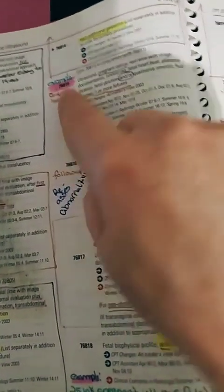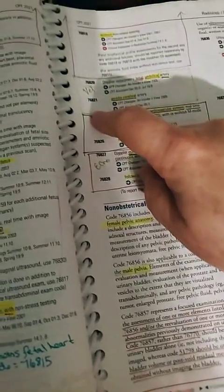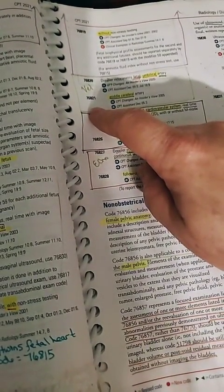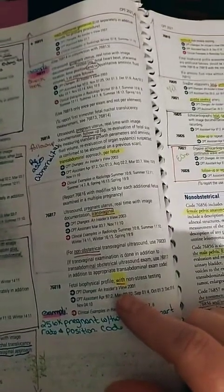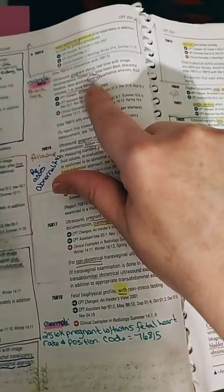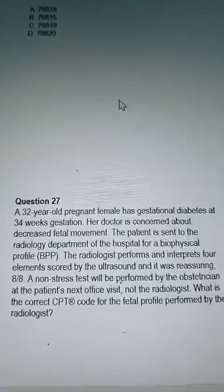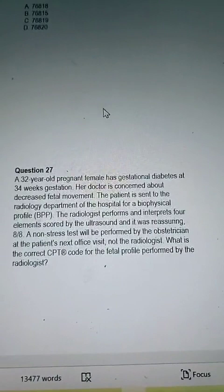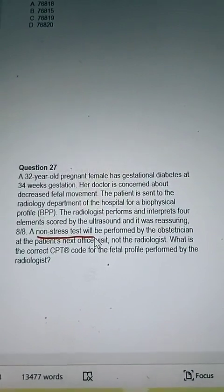Then we have 18, 19, and 20. So our differences: Doppler, no stress test, with a stress test, and imaging. Imaging, Doppler, stress, and no stress. Let's see our question. A non-stress test will be performed, so they did do a stress test.